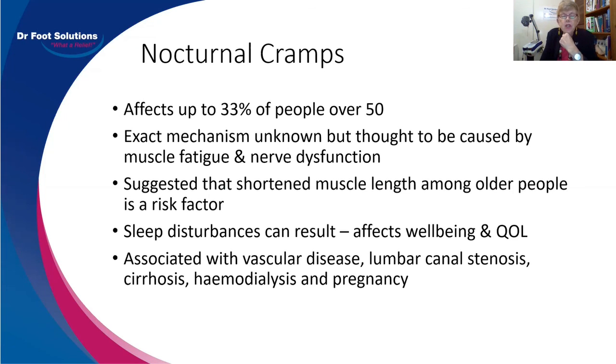But look, if we look at our stats now, it's over 35% of people over 50, and we've just covered a little bit about fatigue and dysfunction. They think it may be a shortened muscle length, which is certainly the case in people like Peter, who doesn't have range of motion at all in the rear foot. They think maybe it affects sleep disturbances, but equally it causes sleep disturbances as quality of life is impaired. Now, this list needs to be updated because apart from all of these things mentioned here under being associated with, certainly peripheral neuropathy and chemo-induced neuropathy.